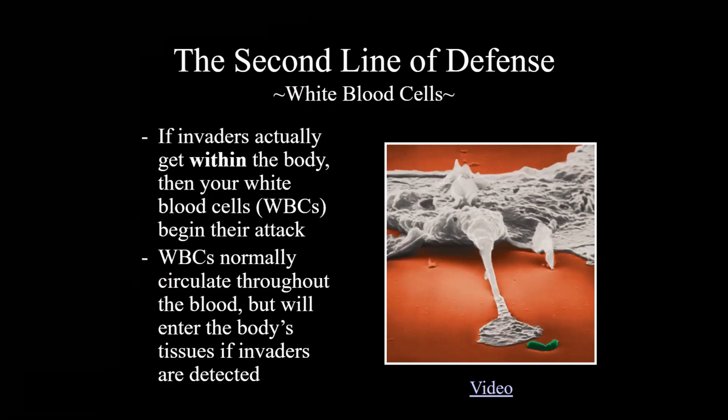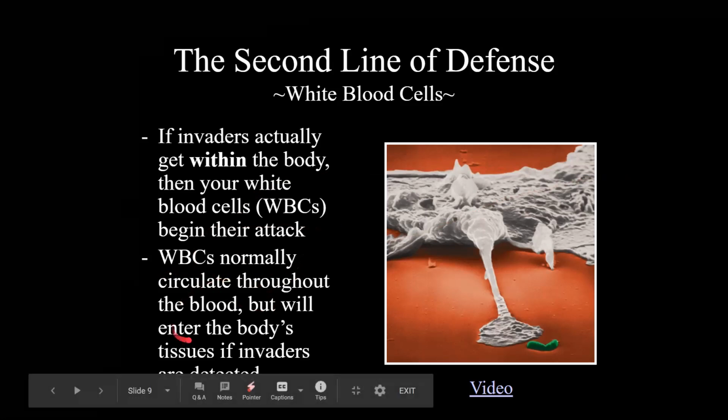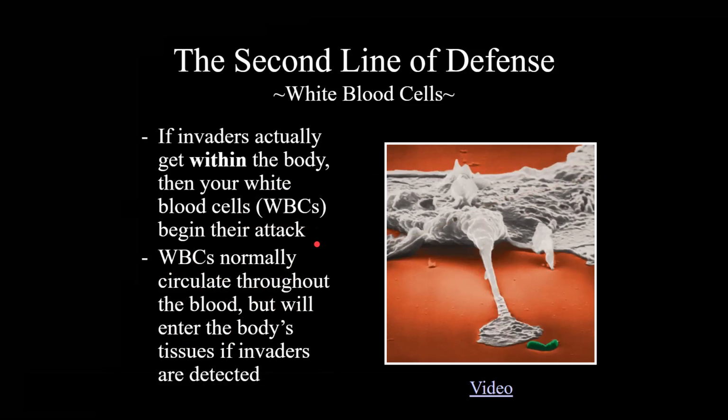Normally they're just passively circling around our circulatory system, making sure that everything is cool. But if an infection starts happening in, say, a certain section of skin cells or muscle cells, then our white blood cells can actually get into those tissue cells and start working to drive out the invaders. These guys are going to head to wherever there's a problem and try to get rid of the infection at its source.